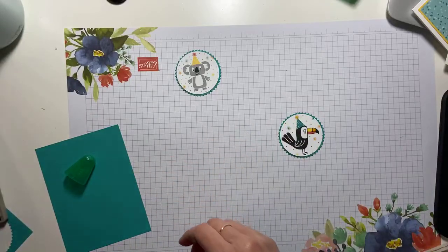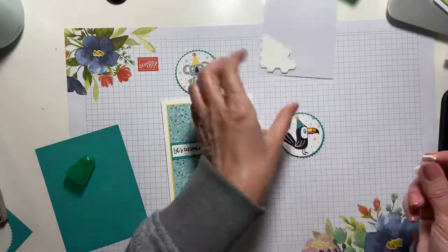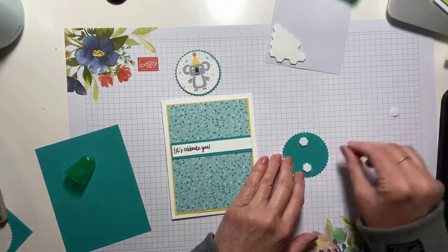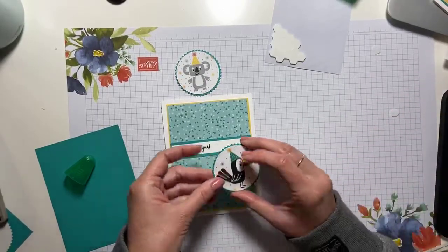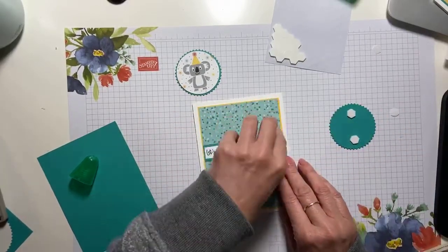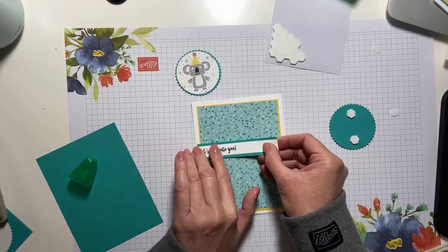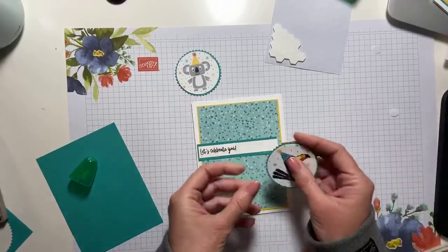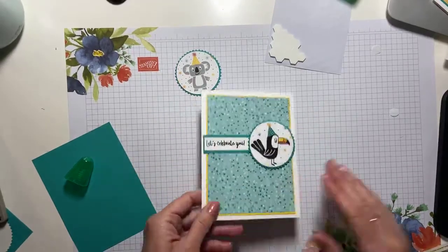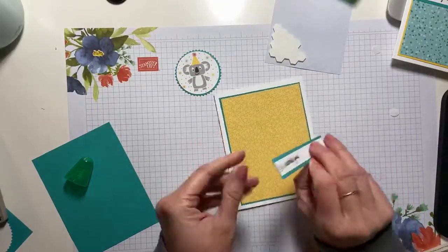Dimensionals are right here. I'm going to put it on the top and on the bottom. I'm going to put him close to the edge. I love Snail because I can reposition it. I'm going to put that over just a little bit. See that? Make room for my toucan. Cute. And let's see if we can do the same thing here. Oh, we can. Yay. Okay.